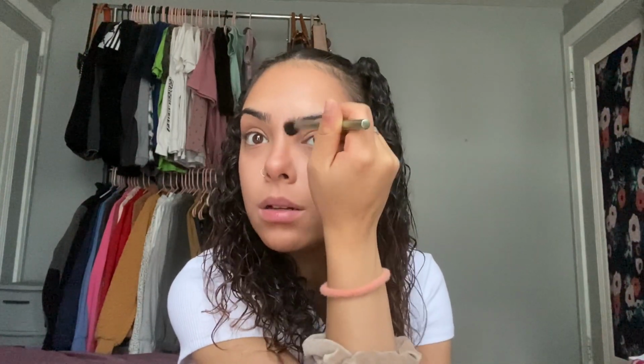I also go a little bit underneath my nose. I'm not sure what that does, but I've always done it, so I'm going to continue to keep doing it because I like how it looks. And then with the leftover I have on this brush, I'm going to take it underneath my lip. Just the bottom one, just to give myself a little bit more of a pout.